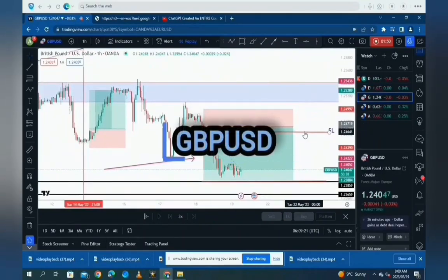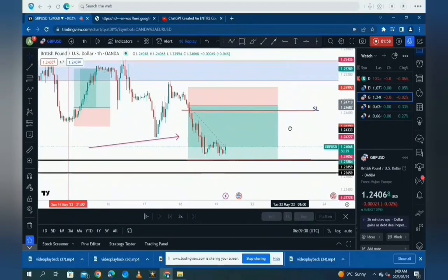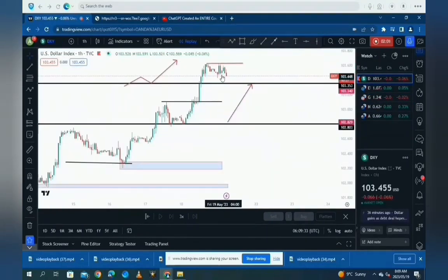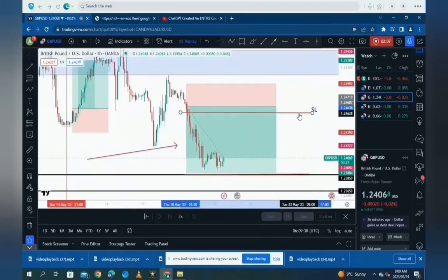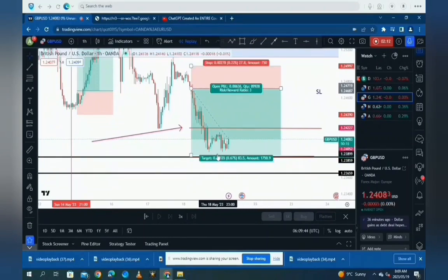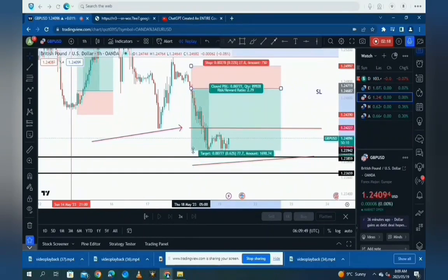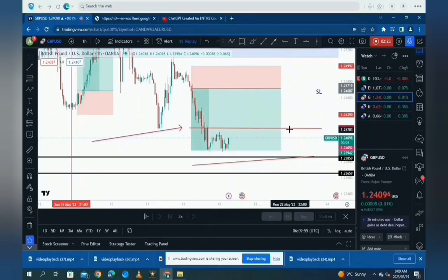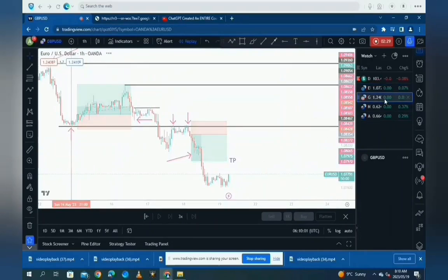GBP USD, the last time I gave you an update, we had moved our stop loss just to take a bit of profits off the market, and since then the market has been rallying to the downside. Now, since the dollar looks like it's reacting to that level, they're pushing to the downside, I am not keen on holding this trade or moving my stop loss in any way. I was targeting a 1 to 3 on this trade, and currently we got, how much is that? Let's just calculate that. We got 1 to 2.8. I think I'm happy with that, so I'm going to go ahead and close the GBP USD. So that is 1 win on Euro USD and 1 win on GBP USD.